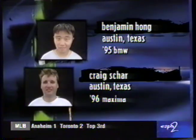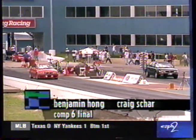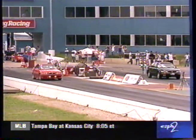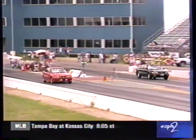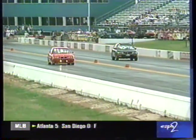Comp 6 final, six-cylinder cars. Benjamin Hong against Craig Shear from Austin, Texas. A 95 Beamer and a 96 Maxima by Nissan. Now, in the Comp 6 category, you are not permitted any power adders. They're normally aspirated six-cylinder import cars. Now, the Beamer's the only car that's running the 14s all day long. If he keeps it up, he'll pick up the win, and he does just that.